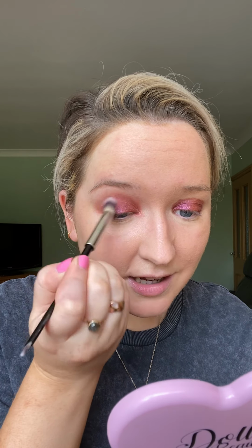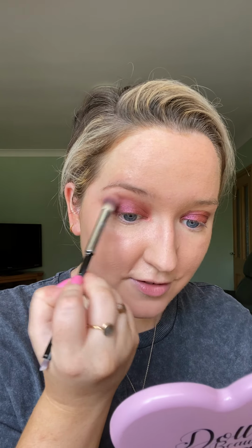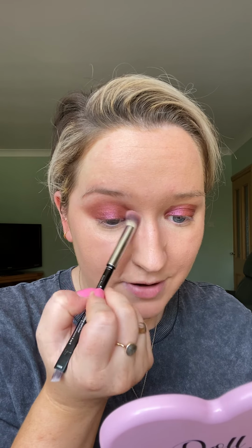They're very buttery and they really just glide on. So yes, you need to remortgage the house for them. If it's something that you're thinking of treating yourself to, then brilliant, go for it. They're great quality, but you don't have to go for that particular palette.